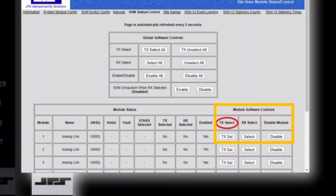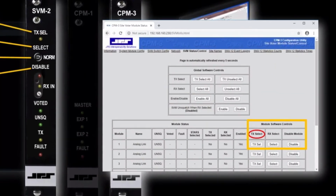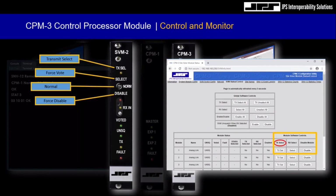From the CPM-3 web console, you can even guide or steer the transmit audio to a specific site. This is manual steering, manual transmit steering. Again, we can do this from anywhere on the network.